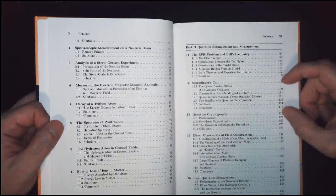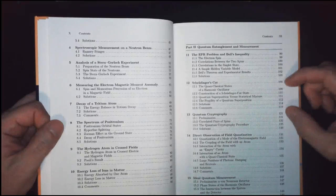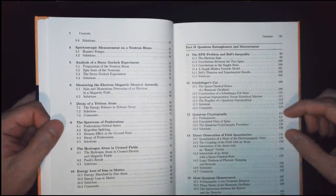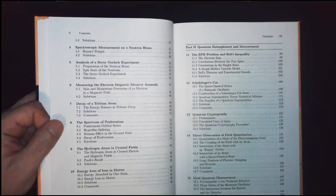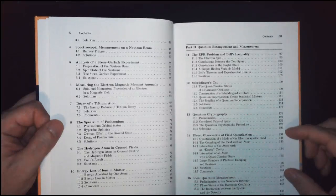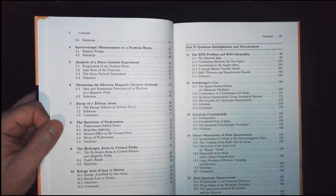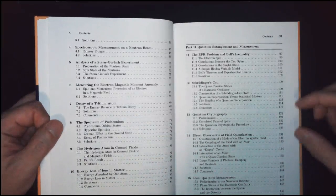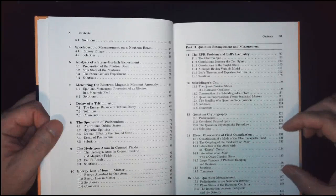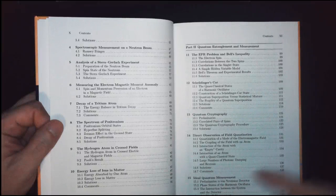Schrodinger's cat, very important in the measurement problem, right? So what does that mean? Why do we do that? You want to get in there and use it. Quantum cryptography, very good, especially nowadays, right? Now we're getting to the point where we've got quantum computing, and quantum cryptography is an important part of that. Some more stuff that goes directly to experiments, like the gravitational stuff we did previously. The direct observation of field quantization, ideal measurements. This is a von Neumann thing. Yeah, von Neumann. There we go.